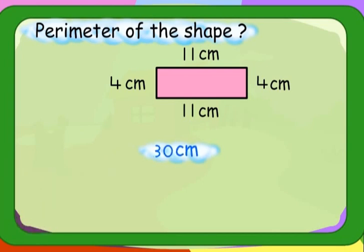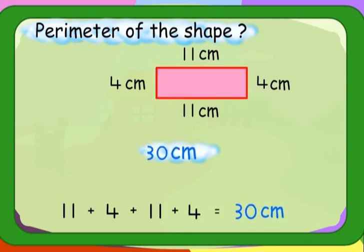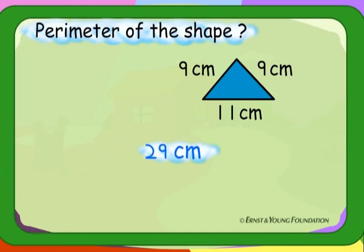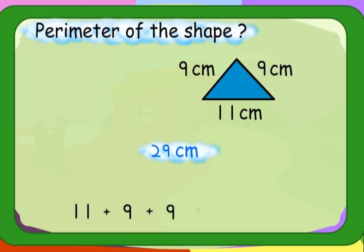30 centimeters. 11 plus 4 plus 11 plus 4 is equal to 30. 30 centimeters. 29 centimeters. 11 plus 9 plus 9 is equal to 29. 29 centimeters.